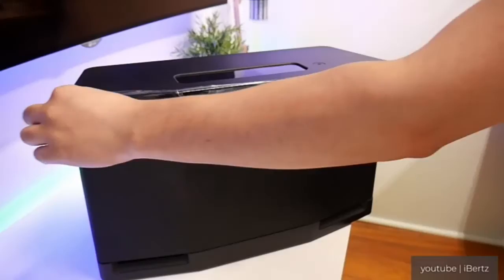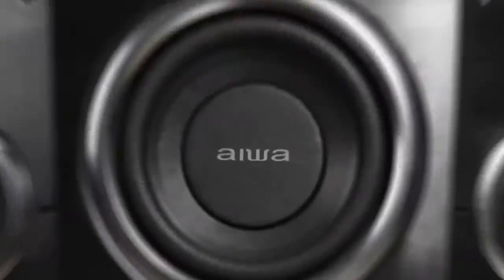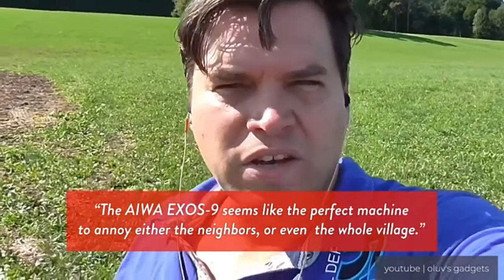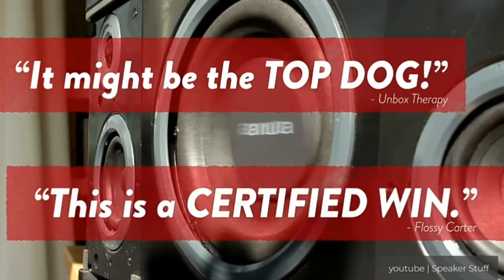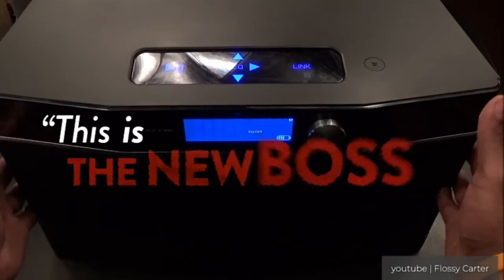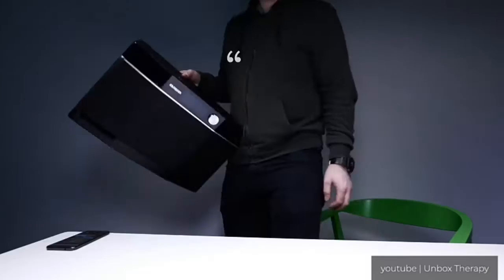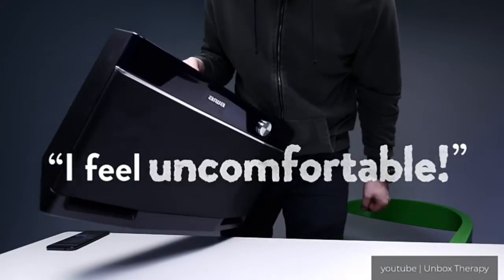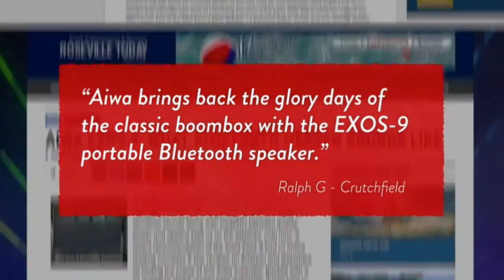You want to feel that thump, if you want to get people moving. The sound is mind-blowing. This is loud enough that your neighbors could complain. The IVA XS9 seems to be the perfect machine to annoy either the neighbors or even the whole village. This thing is loud. It might be the top dog. This is a certified win. Just show up like that! This is the new boss right here. Hey, look at me! A big boombox. Somebody call the police! This will annoy the whole village here. I feel uncomfortable. That man has too much bass. The bass on this is insane.